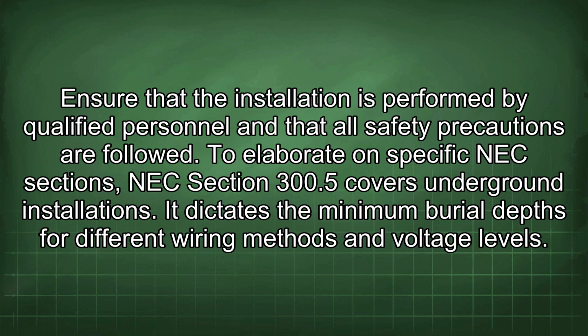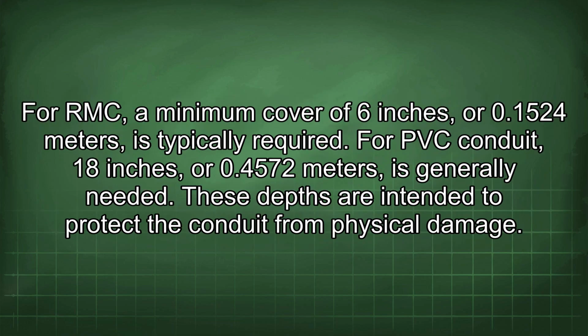To elaborate on specific NEC sections, NEC section 300.5 covers underground installations. It dictates the minimum burial depths for different wiring methods and voltage levels. For RMC, a minimum cover of 6 inches or 0.1524 meters is typically required. For PVC conduit, 18 inches or 0.4572 meters is generally needed. These depths are intended to protect the conduit from physical damage.